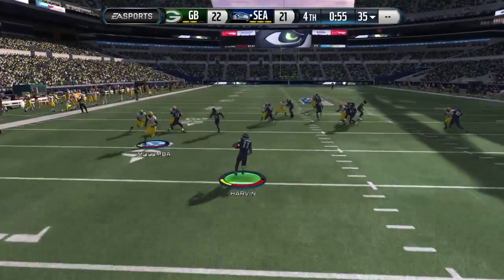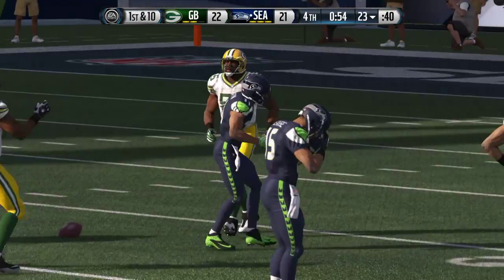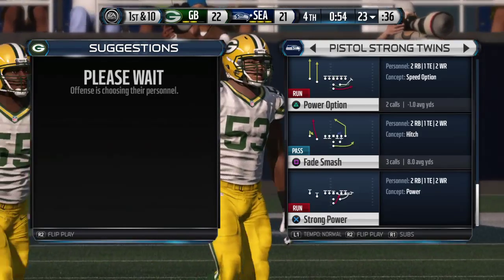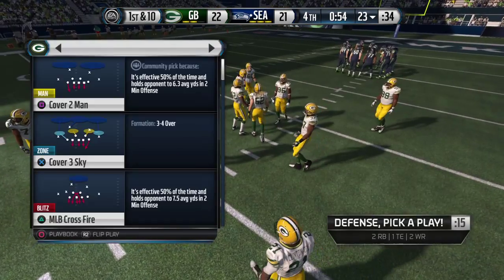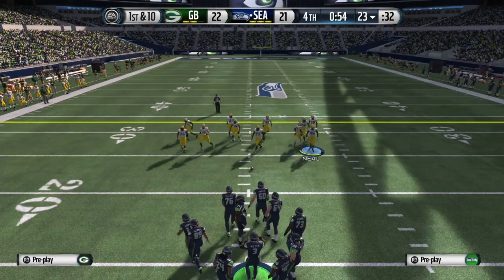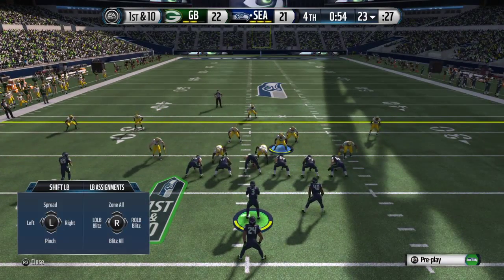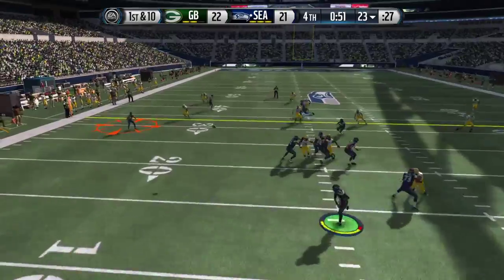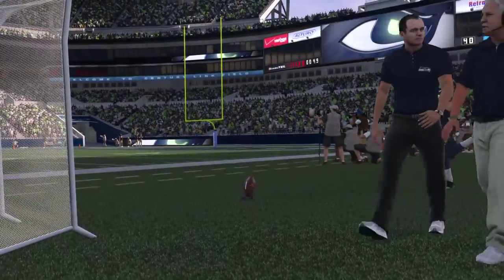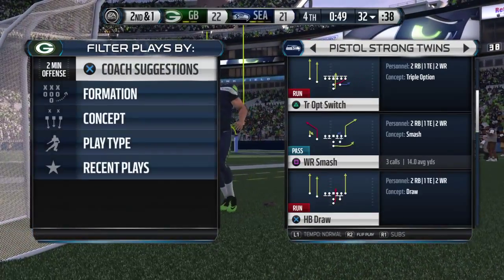He'll take it from the six. Able to move past the 20 and brought down at the 23. First down. Let's see what they come up with here. First down and 10. Russell Wilson has his man. It's Percy Harvin on the receiving end. The Seahawks will have to get to the 36 to even think about kicking a field goal.